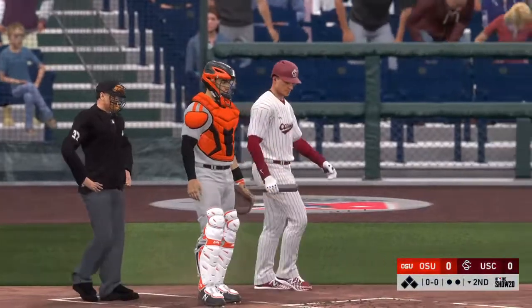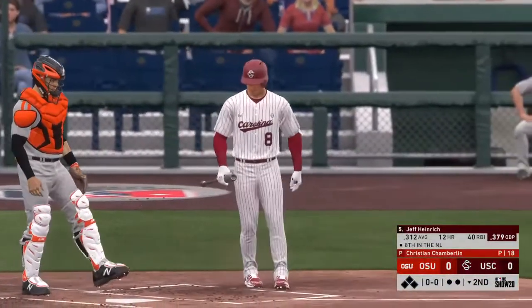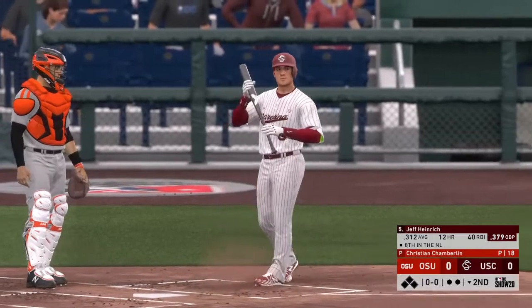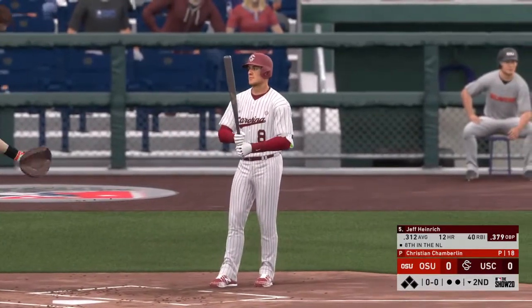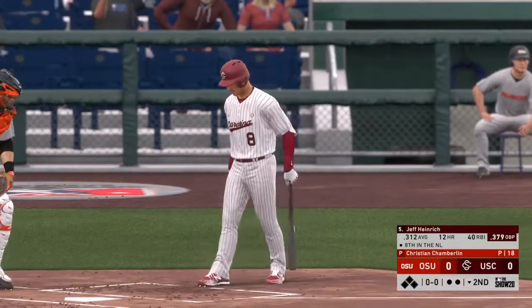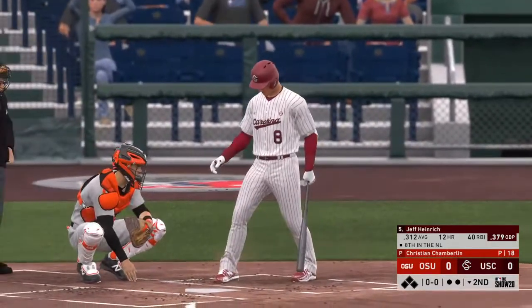Coming to the plate now, Jeff Heinrich. He enters play at number six in National League batting average. What a terrific season this guy's having. Up near the leaders in batting average. Without a doubt, the highest average and the best hitter on this team.